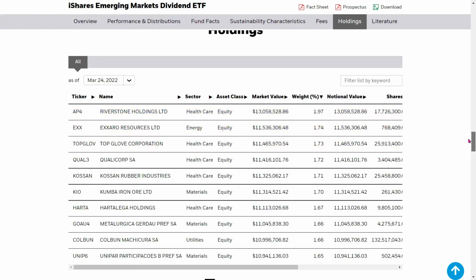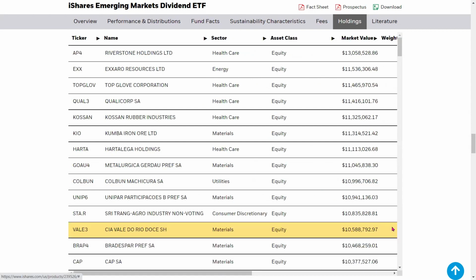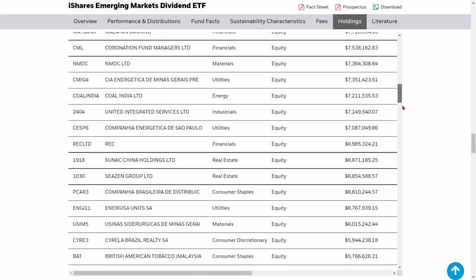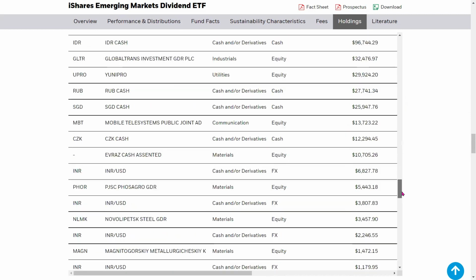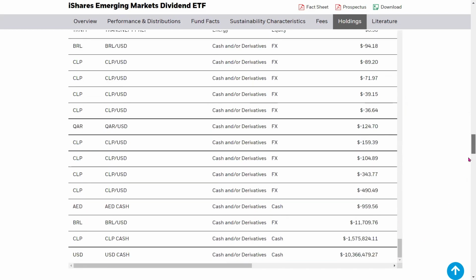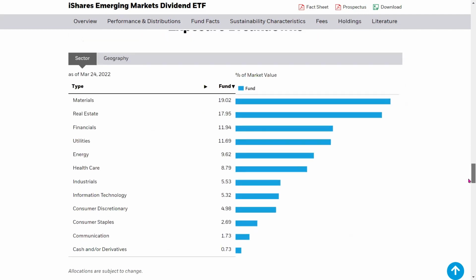If you wanted to look at the entire list, you can simply click on Show More, and it lists the entire list of holdings that you would get exposure to through this fund. I'm just going to quickly scroll through it just for your reference, in case that's something that interests you and you want to get more detail. And of course, all details are available through their website on BlackRock.